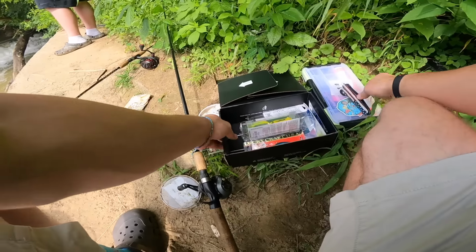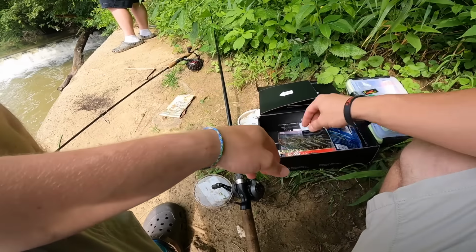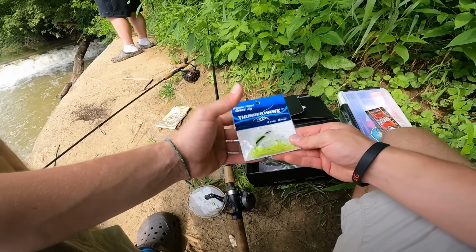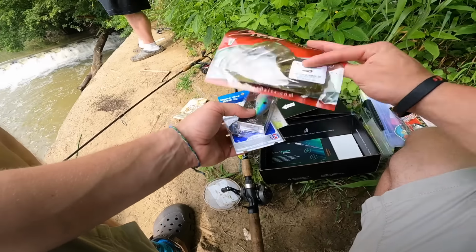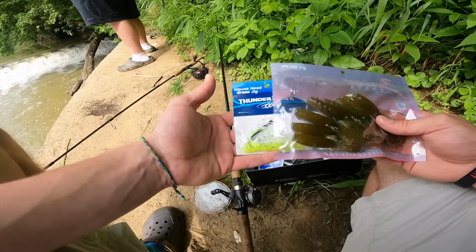And that's what we're going to use it for. We got a frog. That'll be really good, maybe not so much here because we're in the river. Then we got this Lucky Craft crankbait. We got this bright yellow jig, which honestly I may use today. Some good old Mustad hooks, another little crankbait, and then these little things right here. I think I'm definitely going to use these two and put a little combination together.